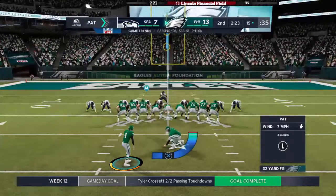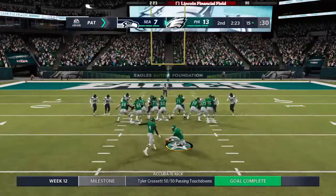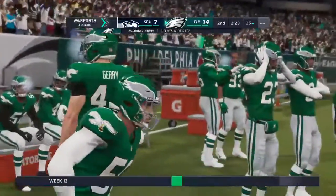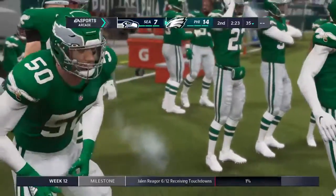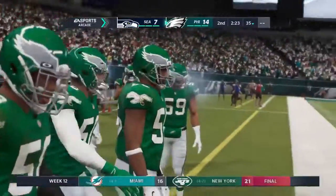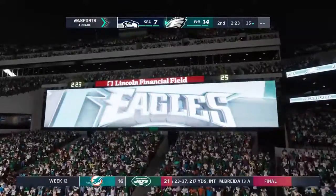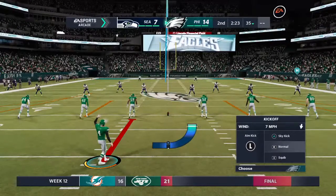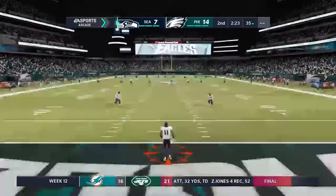Elliott now to add the extra point. And he's got it. It's now a 14-7 ball game. So the drive there, they went 80 yards in 3 plays. And it was capped off by an Eagles touchdown. Touchdown. Here's Elliott on to kick it away.